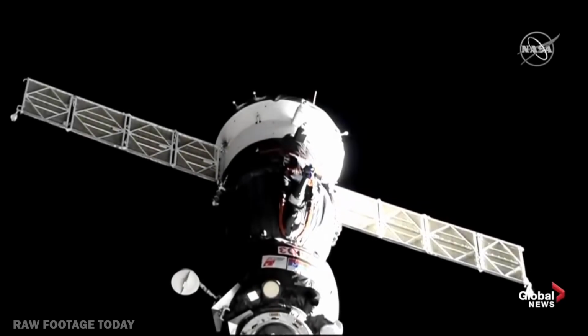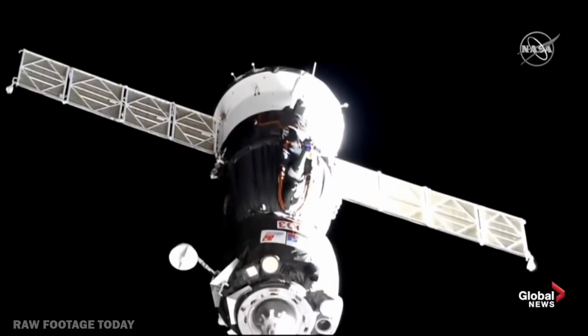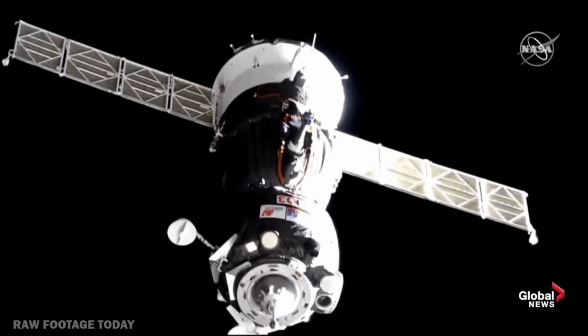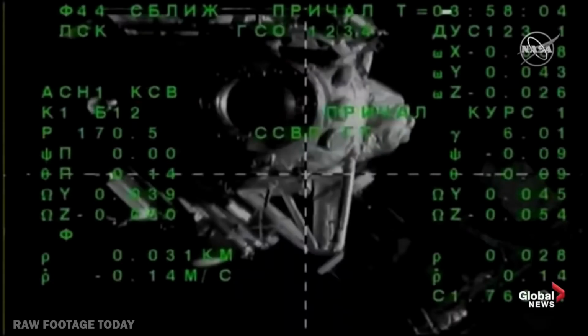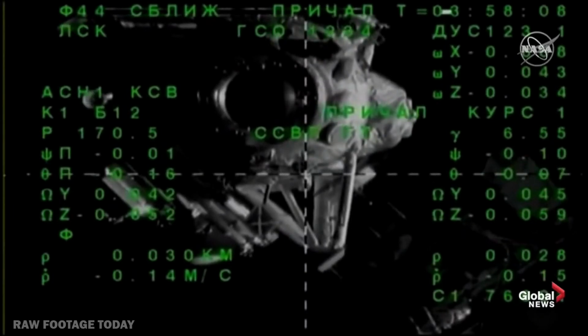So you're watching it through the periscope. Yes, the image is very stable. The crosses of the target are aligned with the electronic crosses. The range is 28 meters, closing rate 015 meters per second.